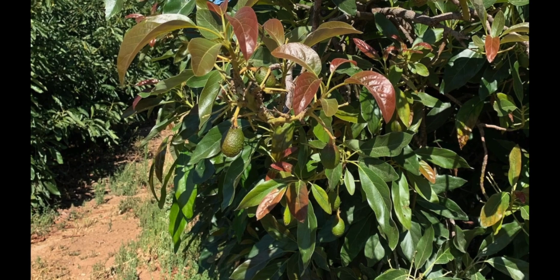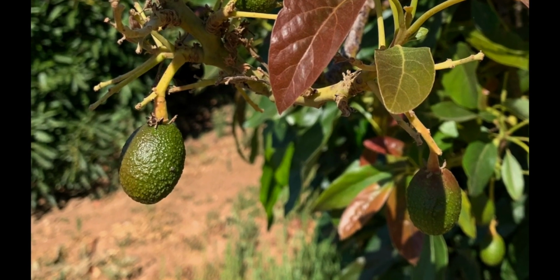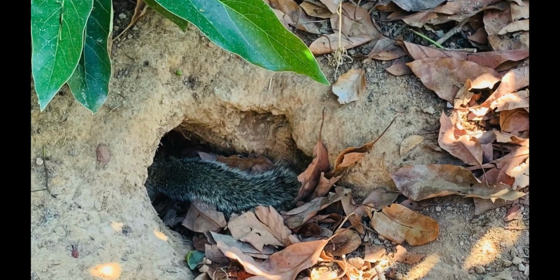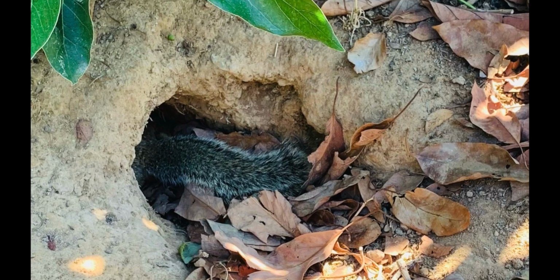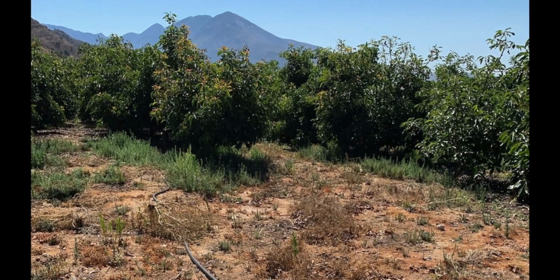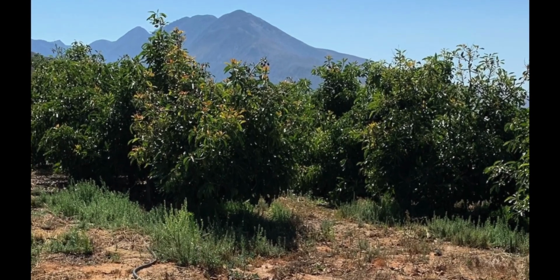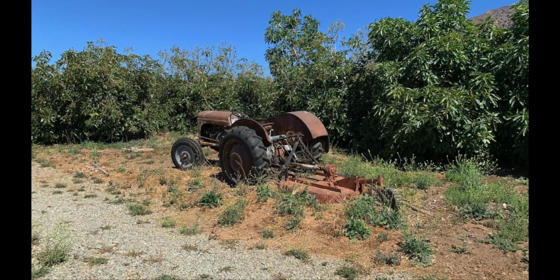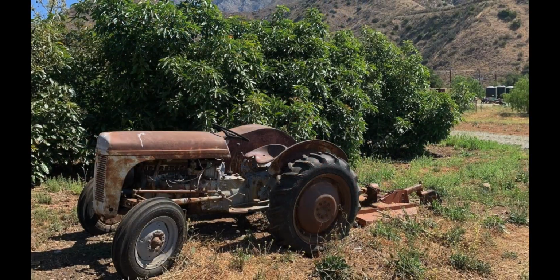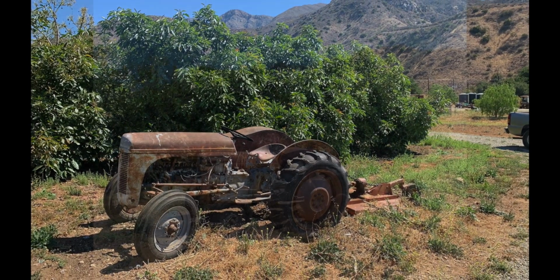I picked some fruit and found a squirrel's tail coming out of his little burrow under a tree. Cute, bushy tail, but horrible pests, those brown squirrels. That's another story for another day. When I came around the backside of the orchard, there she was, this gorgeous tractor, retired in all her rust-colored glory.